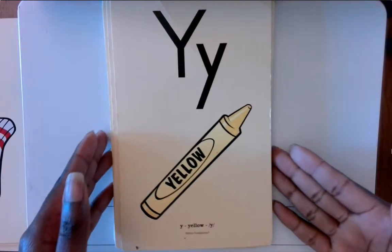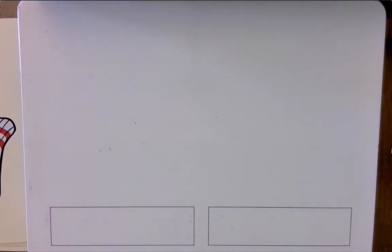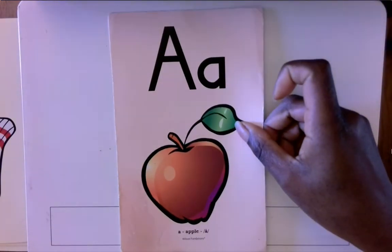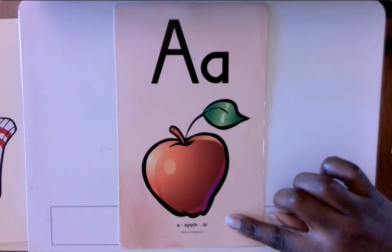Now that we've gone over all our consonants, let's go over our vowel sounds. Now the way we're going to do this is we're going to do our standard letter, keyword, sound, and then we're going to talk about the long vowel sound for each vowel, okay? So let's start with this one, right? A, apple, a.